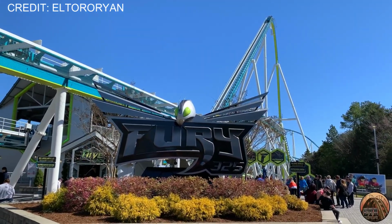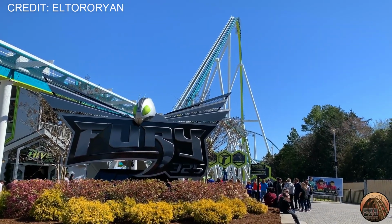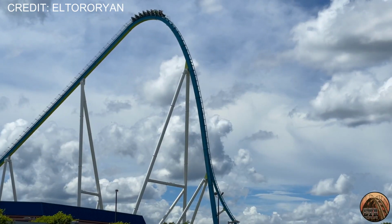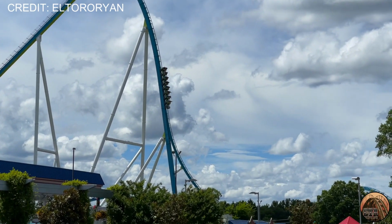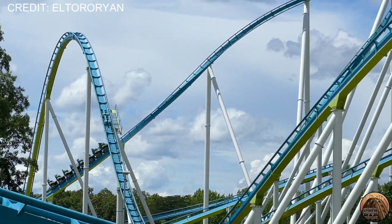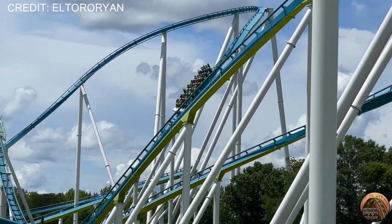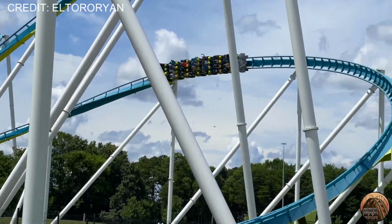And finally, at number 1, we have Fury 325 at Carowinds. This ride has won Best Steel Coaster pretty much every single year it's been open, and I can see why. My first ever ride, I truly expected this ride to be like Leviathan or Orion, but no man. This ride is so much better than those two, it's incredible. I'd go as far as to say this is B&M's version of a perfect coaster.